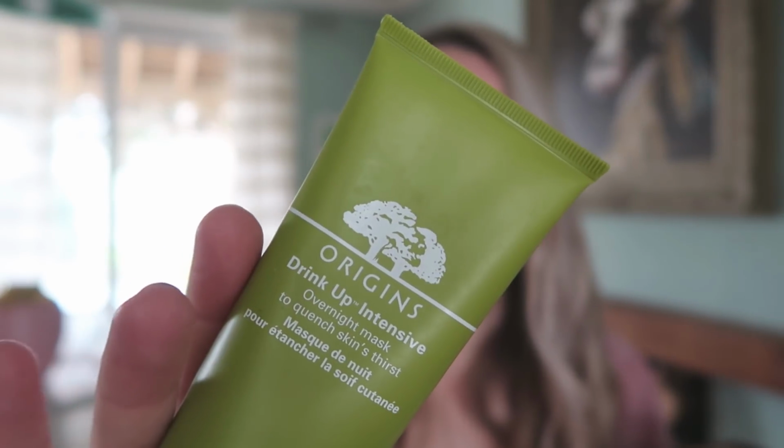The next two bits are beauty things. The first is this moisturiser. I've definitely talked about this before. It's not one that I use all the time. It's the Origins Drink Up Intensive Moisture Mask. I know you want it. There you go, you can have it.